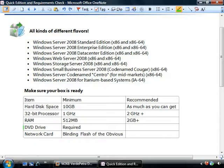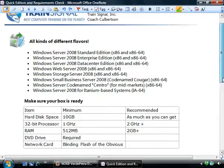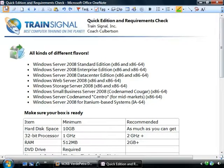You know, a DVD drive, that's kind of a dusty statement because you're probably going to be installing from a DVD, and without a DVD drive, that's a little difficult. Okay, moving on. A network card, well, that's a blinding flash of the obvious because if you're not installing this on a network box, what's the point of having a server, right? Okay, so that's just a quick check on the editions and a quick check of the requirements. Let's go ahead and get into the installation.